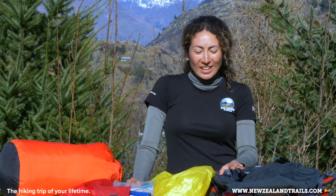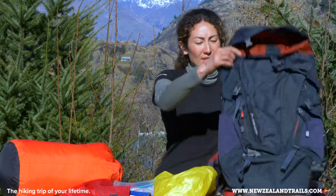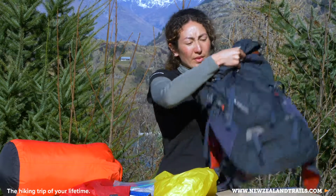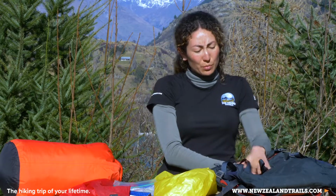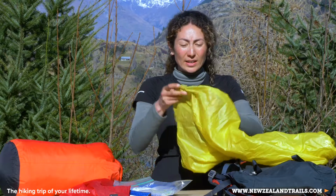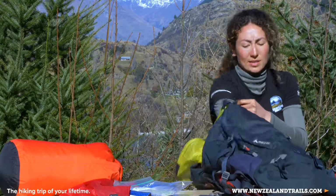So when you're out on a hiking day trip, you want to have at least a 45 litre size pack here. So to give you an example of size, this one's already got a waterproof exterior, but to keep the belongings that you're going to put inside dry, I can recommend getting what we call a pack liner. This is lightweight, and it's just going to go inside the pack as such.